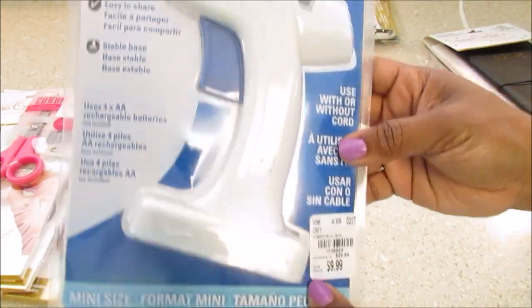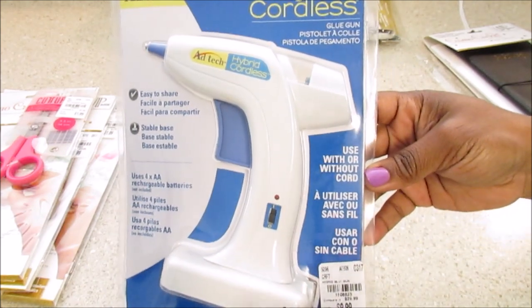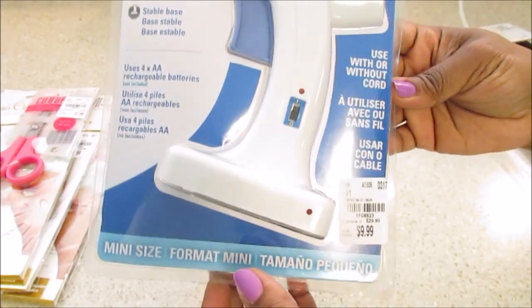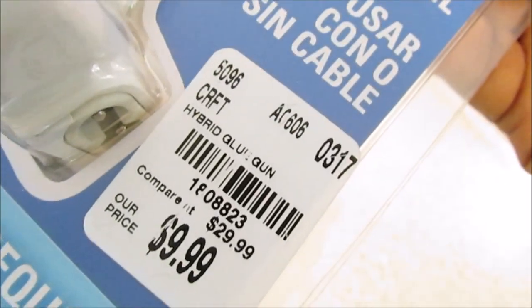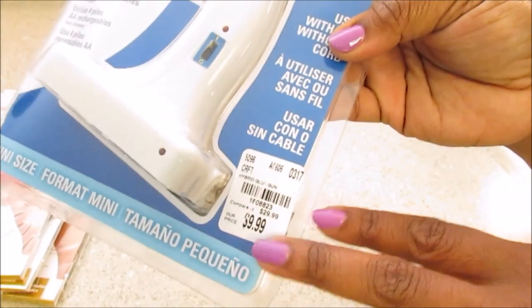I also saw this in Crafty Cakes' haul, and I think I've seen these before, but I didn't realize. Sometimes you don't realize until you see it in people's hauls that it was a hybrid cordless glue gun. And I just drew a blank. So here's the number, and you know what? It said it did. This did not come up in the system when I called the inventory line, because I wrote it down on her video.